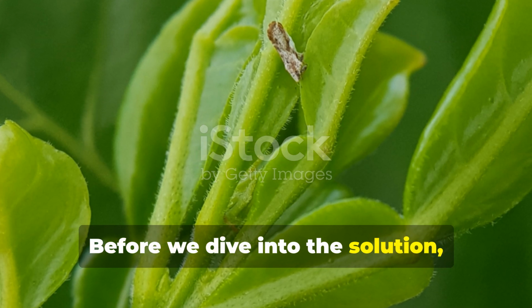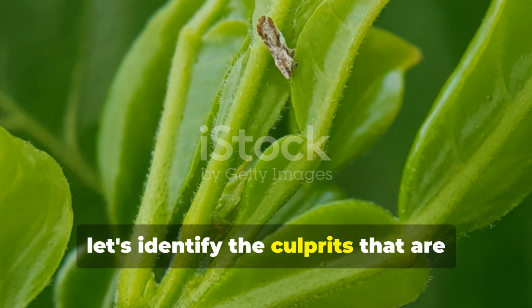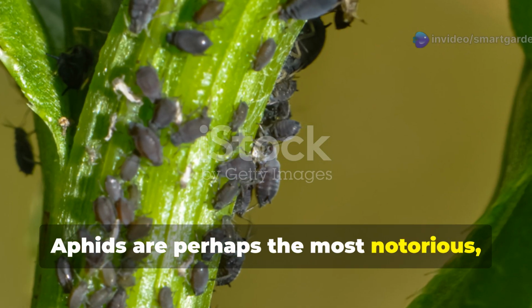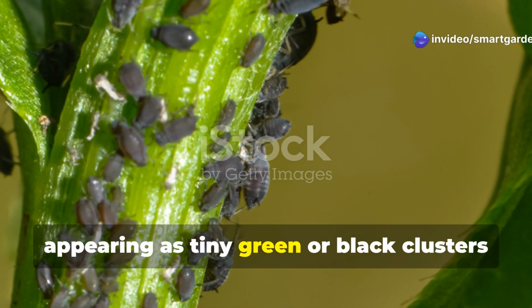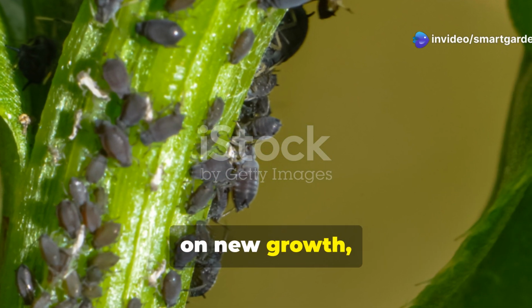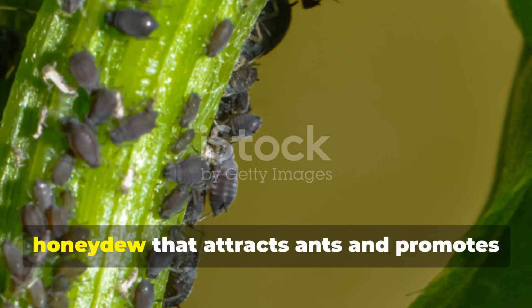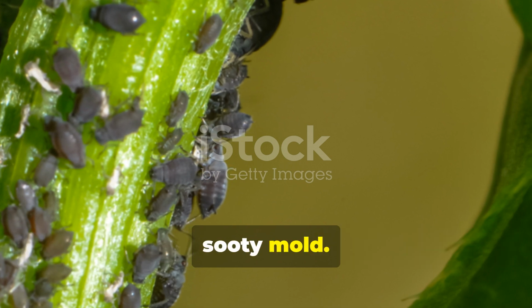Before we dive into the solution, let's identify the culprits that are likely plaguing your garden right now. Aphids are perhaps the most notorious, appearing as tiny green or black clusters on new growth, literally sucking the life from your plants while leaving behind sticky honeydew that attracts ants and promotes sooty mold.